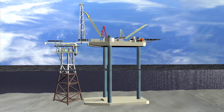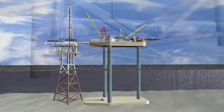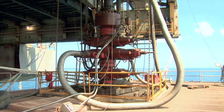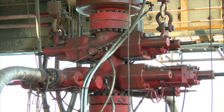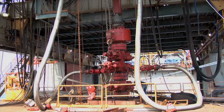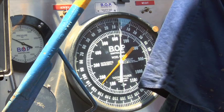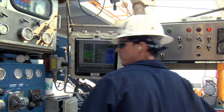During the setup process, better known as tying back, the rig crew brings the suspended well to the surface and installs various safety devices. The main safety device is a blowout preventer, also called the BOP. The BOP contains multiple heavy-duty valves that can stop drilling and seal the well if the pressurized gas and oil begin to escape, a dangerous scenario called a blowout.